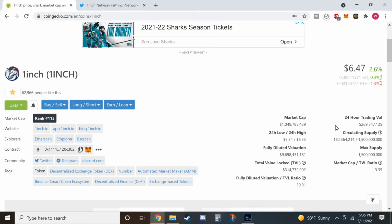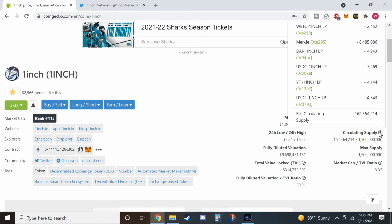Trading means buys and sells. It gets lumped together in one thing. Circulating supply tells you how this is max supply. Okay? So 1.5 million max supply. But everything that's out right now is only 162,000. So we know that there's more coins coming.